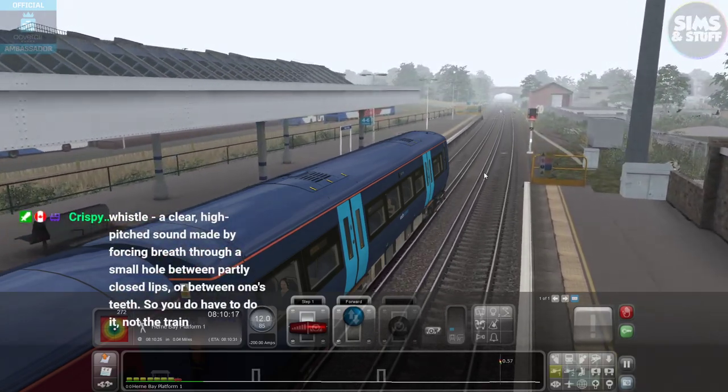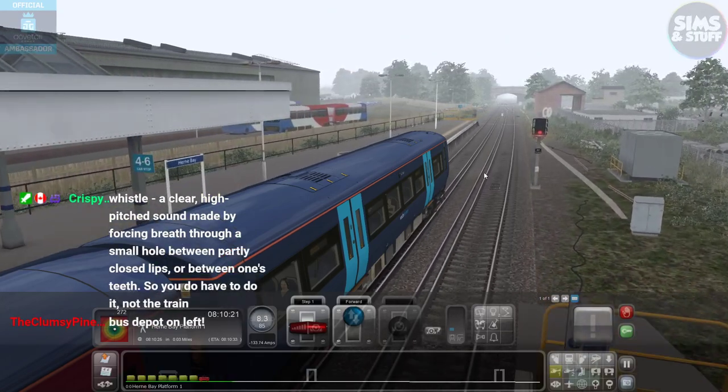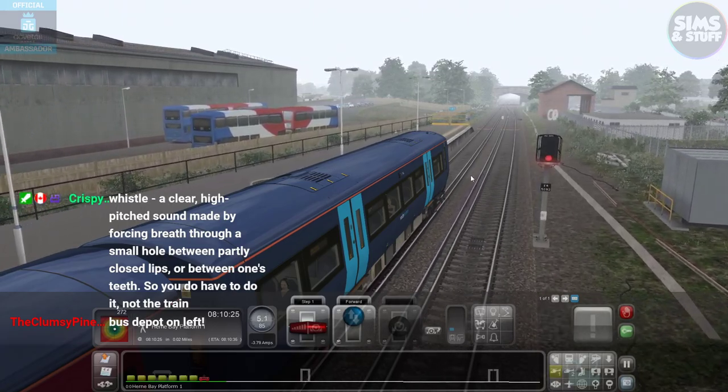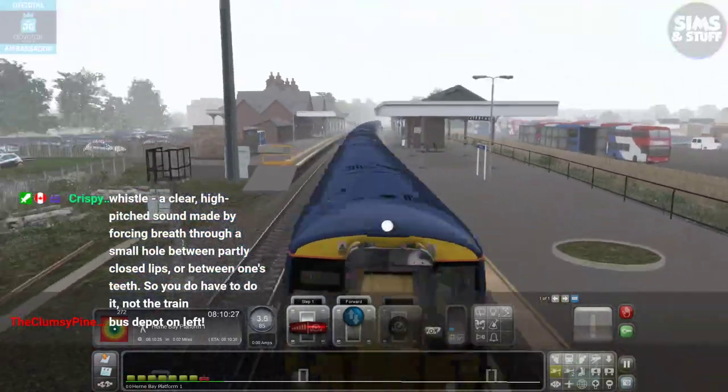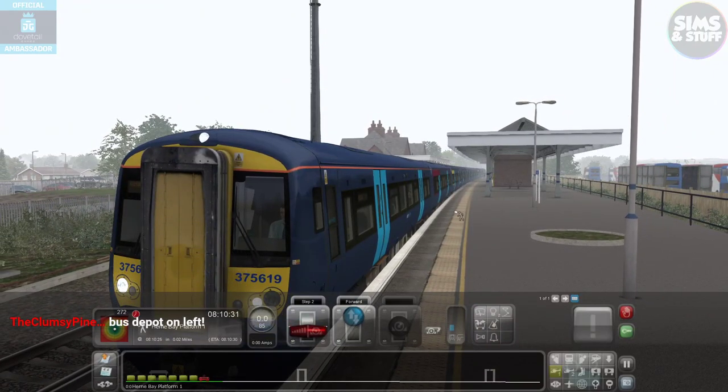Whistle: a clear high-pitched sound made by forcing breath through a small hole between partly closed lips or between one's teeth. So you do have to do it, not the train. Okay. There you go, see?